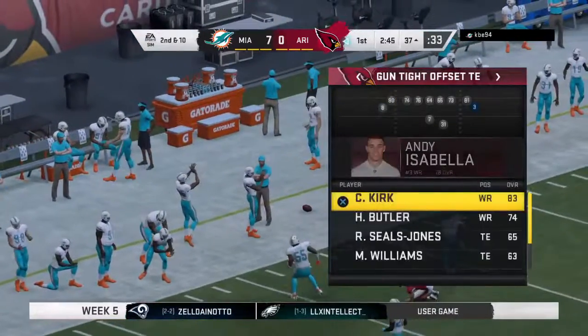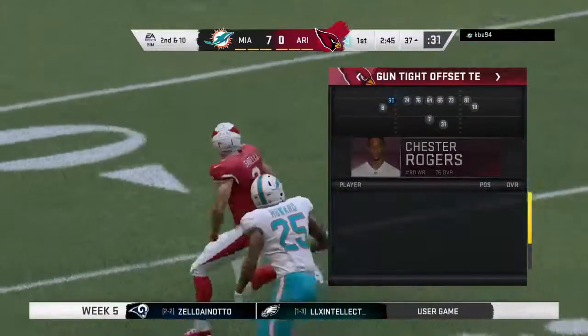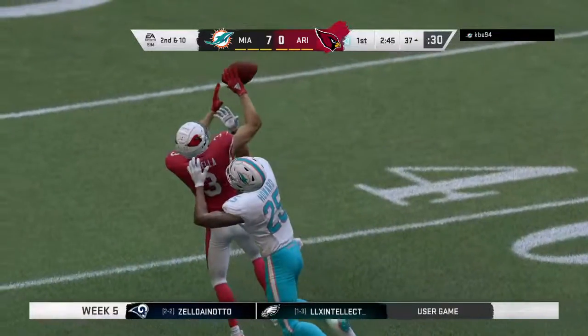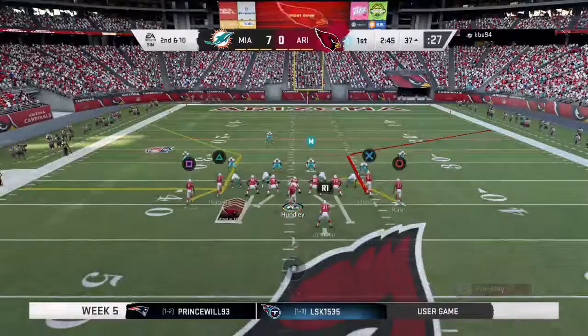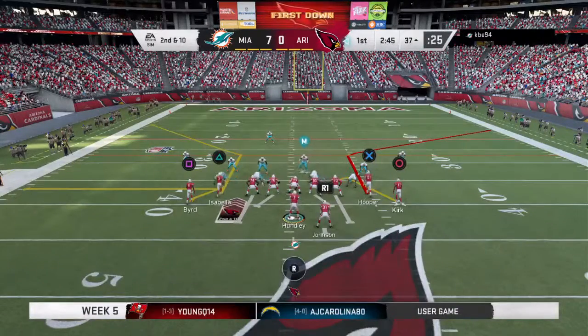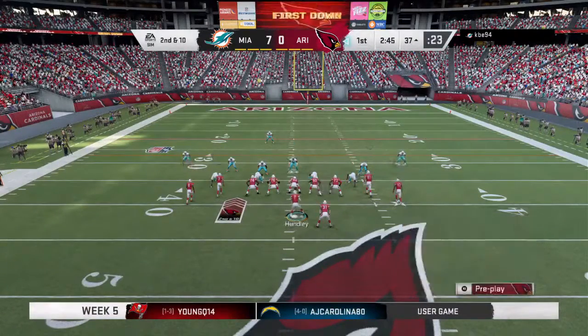You've got to make sure you give your receiver a chance to come down inbounds because they are very gifted. They'll make the circus catches, but if they make them out of bounds, that does you no good. Line of scrimmage, again the 37 as they line up 2nd and 10.